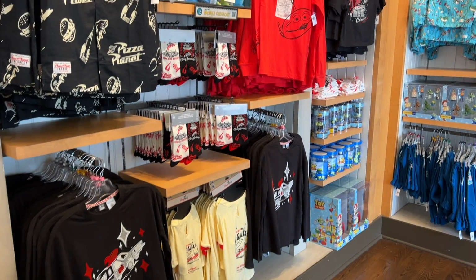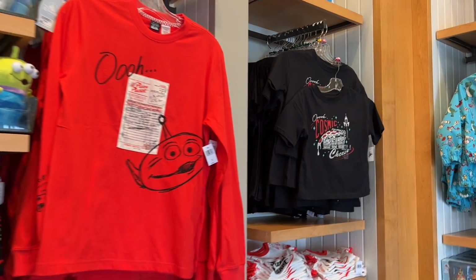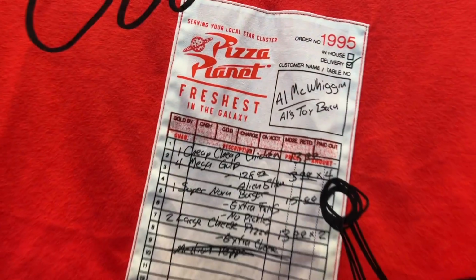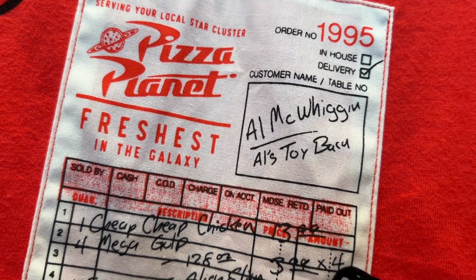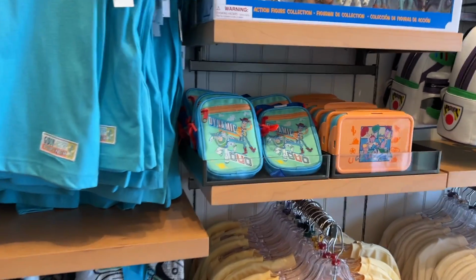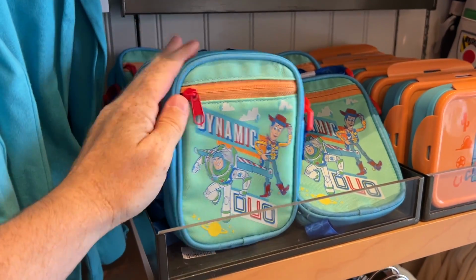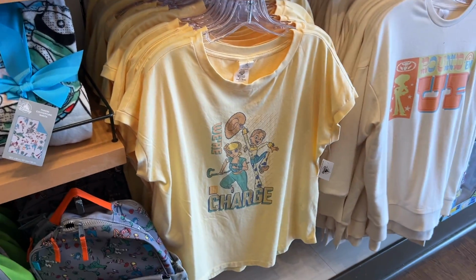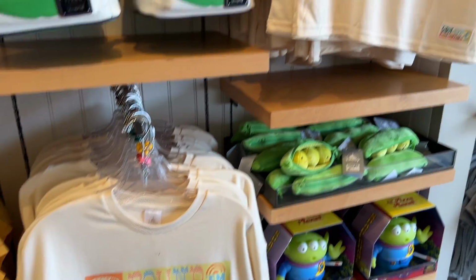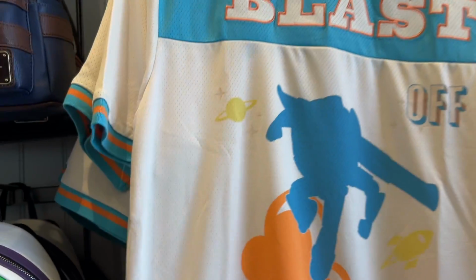Just as we saw at Little Green Store Command, they also have all of the new Pizza Planet merchandise. They've come out with a whole brand new line of stuff for Pizza Planet, and it's a lot. I especially love this one because it's a receipt for Al McWiggin. But then there's new Toy Story merchandise too. Oh, and look, another one of those mini shoulder bags. Again, Disney's really liking these shoulder bags. But we have some new t-shirts that I haven't seen, a new sweatshirt, Round 'em Up, Blast Off. This is a jersey material. See that? That looks really neat.